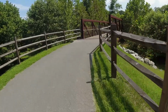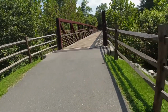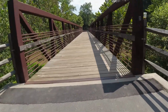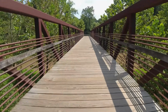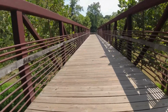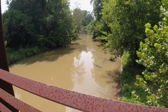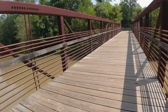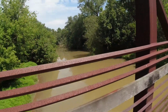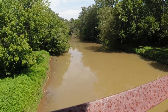These are well constructed steel bridges. You have the wooden planks going across here. Yeah, this goes to the other parking lot on the other side. So let's see what it looks like over the river here. Don't worry, I don't think there's any gators here. At least there's never been any reported gators. You gotta watch for your snapping turtles and just a lot of turtles, catfish.